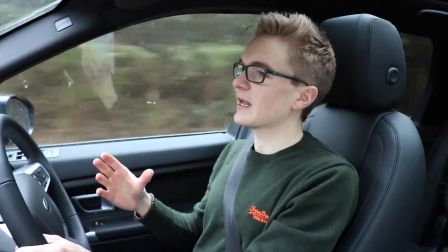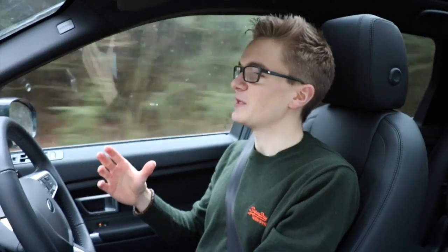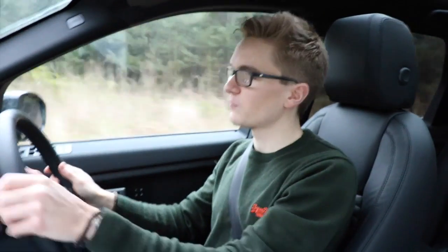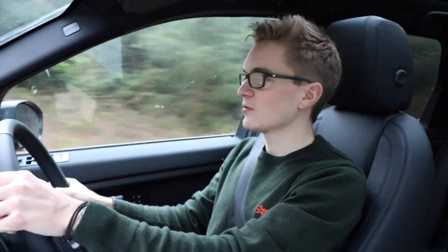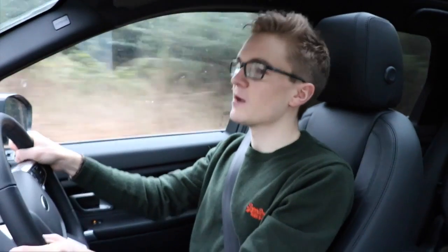But the one thing that is a little bit disappointing is the fuel consumption. With this new engine, Land Rover promised an average MPG of around 53, but in reality we've been getting around 38. Now, it's normal for car manufacturers to twist their numbers slightly, granted, but that is pushing it a little bit.